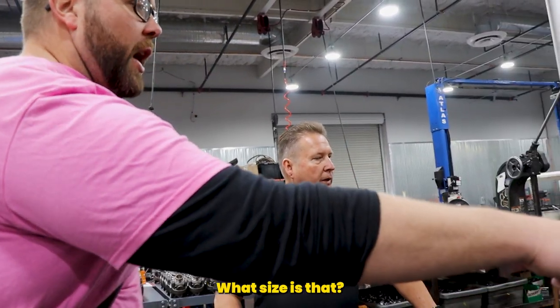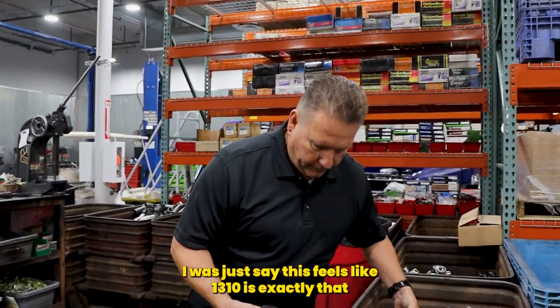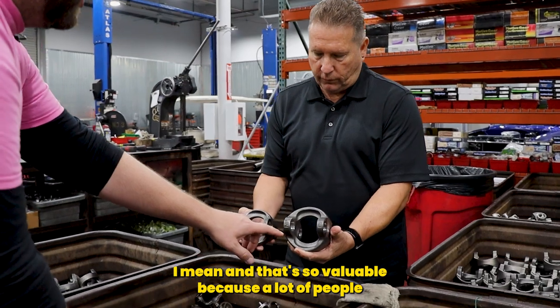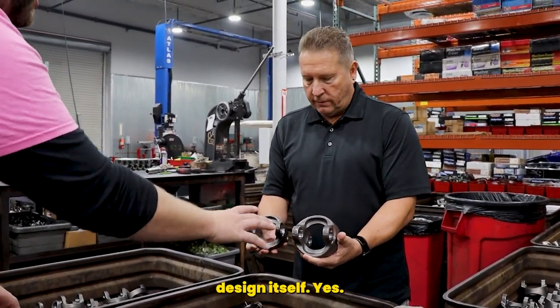So what size is that? Here's your 1310. I was going to say this feels like 1310. Here's your 1350. That's so valuable because a lot of people don't always understand the difference, especially in the double cardan design itself.